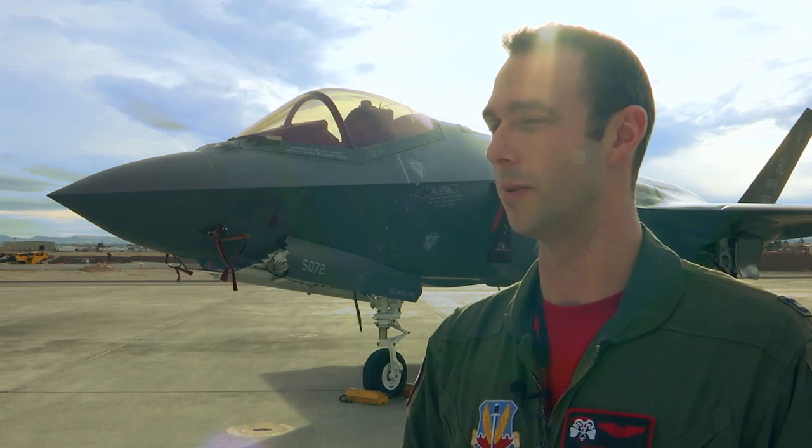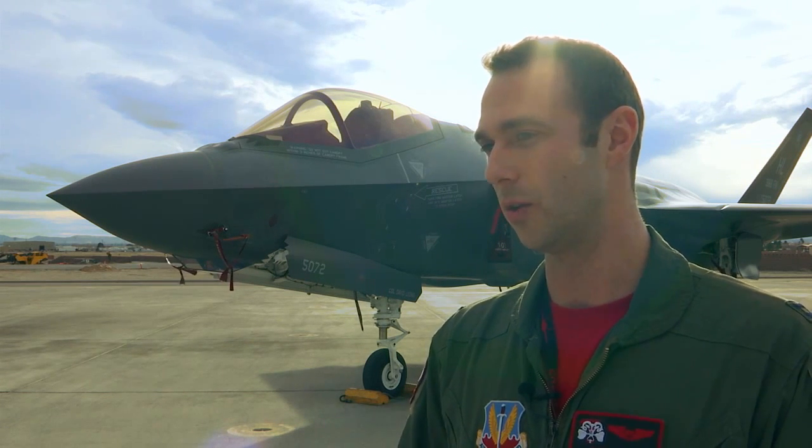To this point, we've really been limited by the fact that we're still testing so many things out, and we've been learning what the aircraft is good at and what it's not good at. We're passing that data back, and we're getting a better jet for it. Going forward with new threats and looking forward to future possible wars, this is the jet we need to be talking about.